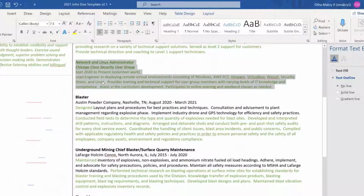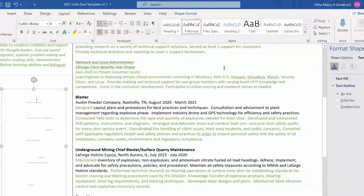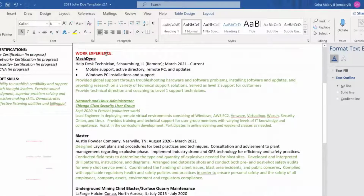And that's the section where, if you don't have any experience, at least you can put what we do on Sundays and even Tuesdays and Thursdays to say, okay, I am a network and Linux administrator, because I've got to get my own stuff up and running and working. So you are a lead engineer deploying your remote virtual environment consisting of all the things that we covered in class or whatever you have in your home lab. Okay? So this gets you that work history. That's one of the reasons why I moved it from this section over here to under the work experience or work history. So it just flows a little bit better.